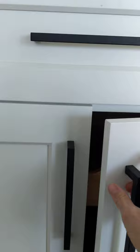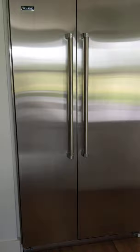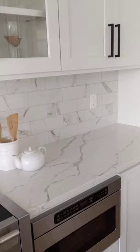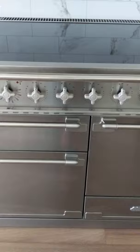Then we've got the tile backsplash that looks like it's marble. A nice big Viking fridge in this property. Fridge and freezer. Ooh, that door's heavy. So it's like 6 feet tall. And then we have cabinets all the way up to the ceiling. Microwave is down here. And this is a stove. And the warming drawer and the ovens. Cool features.